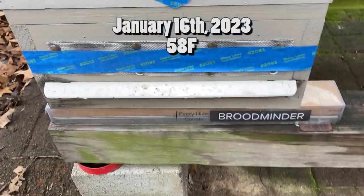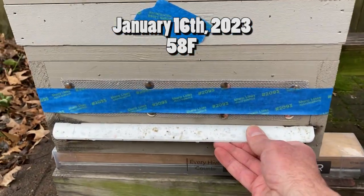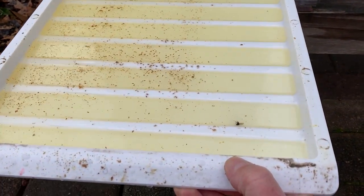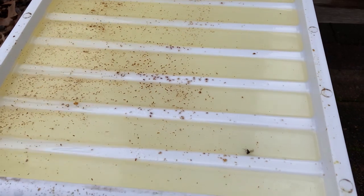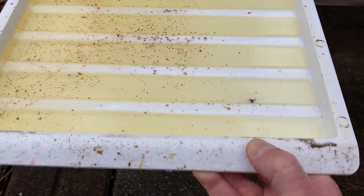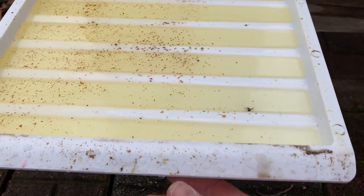January 16th. It's about 58 degrees. It's been 24 hours since our OA treatment, so I was going to do a count, see how many mites dropped in the first 24 hours, and then I'll do it at the end of the week as well and sort of average that out.